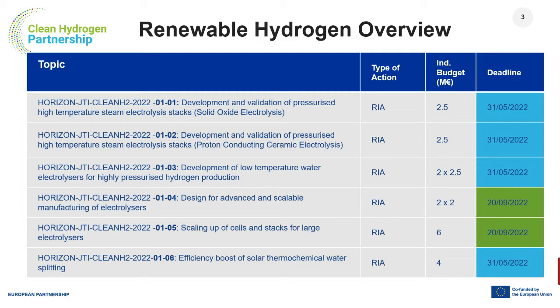Here we can see topics 1.1 up to 1.6. These are all research and innovation actions, so mostly research focusing projects. You can see the budget ranging from 2 all the way up to 6 million euro of Clean Hydrogen JU support. For some of the topics, it's a 2 times, meaning that we can support more than one project, provided the second one is complementary to the first one. And you can also see the deadlines for submission of proposals being either end of May or 20th of September.